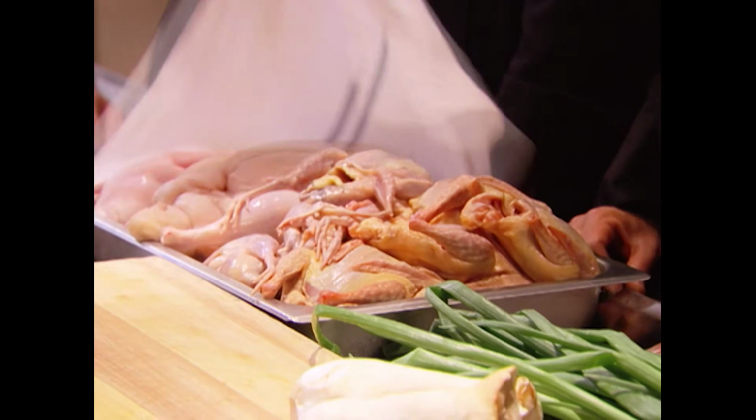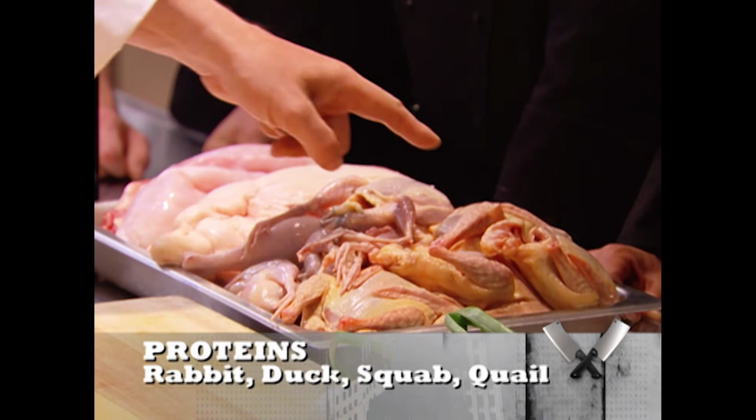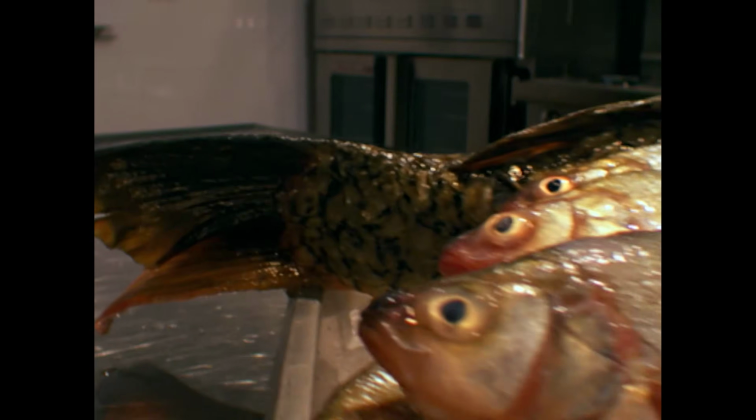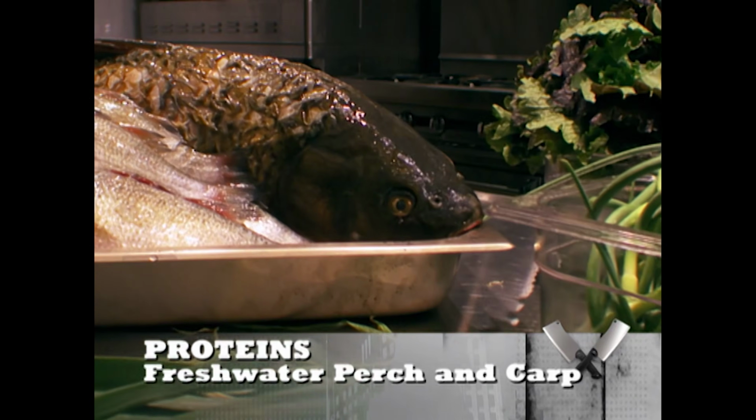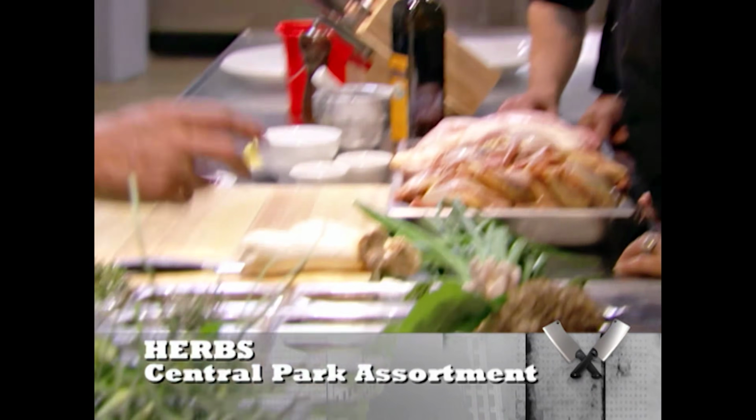Now, it's time for business. You saw what I did in an hour, so your challenge is cook me something. I want you both to create a dish for me with the ingredients that we have in front of me. Rabbit, duck, squab, quail, freshwater perch, and a big carp if anyone's brave enough. Red sorrel, sheep sorrel, wood sorrel, root beer leaf, lemon thyme. You can find all these in the park this morning.